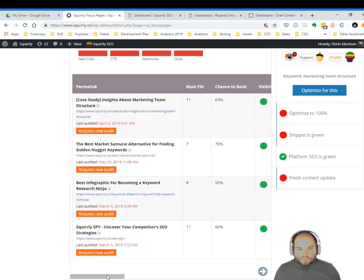Now, of course, some of them are only here for test purposes because we had to take out the real elements of our strategy for very obvious reasons, I guess. But what you need to know is that we do go after alternatives. I think that's obvious. We teach this in our courses, in our classes, and we go after alternatives. So it's good that we have this page as a focus page because this is a Market Samurai alternative. It's another keyword research tool, not as advanced as ours, of course, and we try to tell that to people, so when they look for alternatives to Market Samurai, they can find this right here, and this is an important focus page.